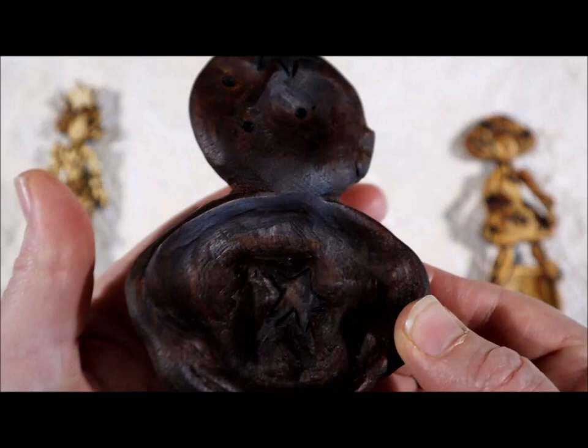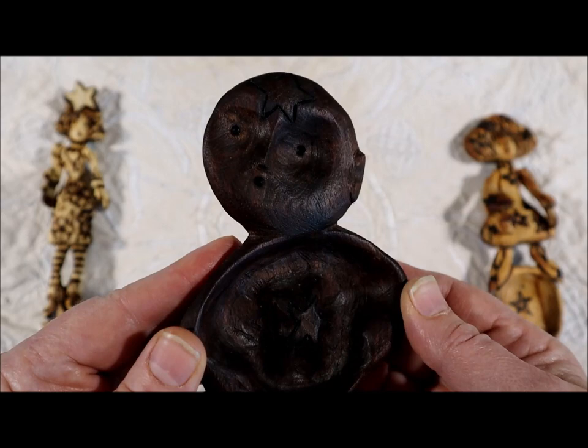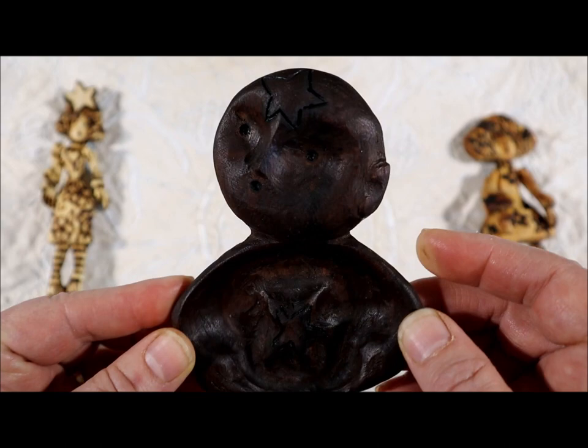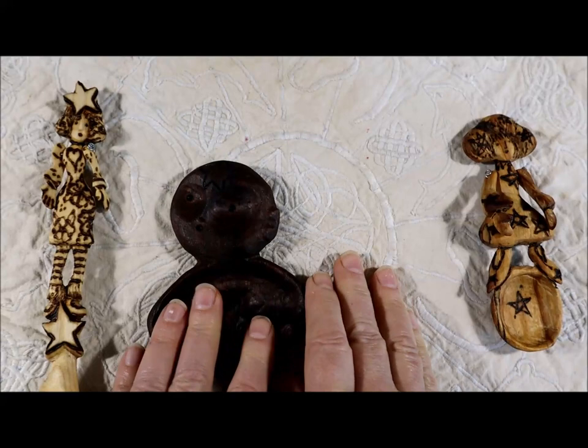I carved the star into the bowl of the scoop, and I won't do that again. That was just a nightmare, so that was not as much fun as it might be. But I do love the star baby scoops, and this one's from mahogany, and it fits so nicely in your hand. So there's a whole lot of stardust stuff going on with the spoon carving.